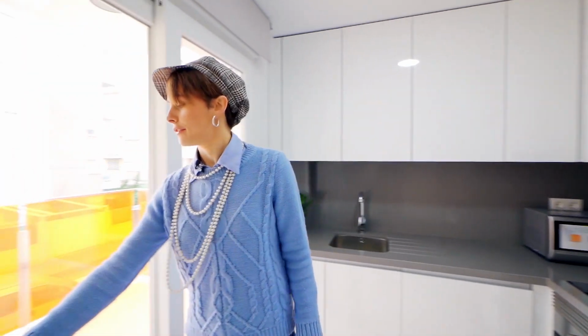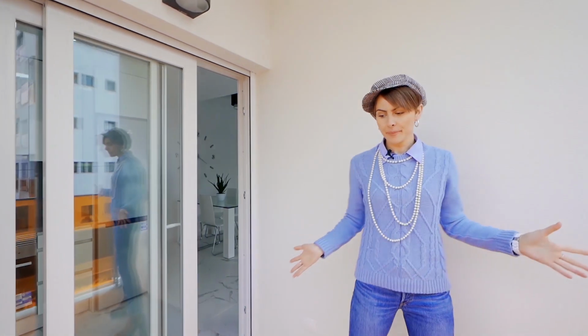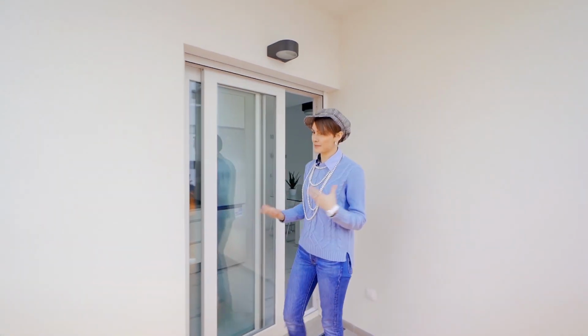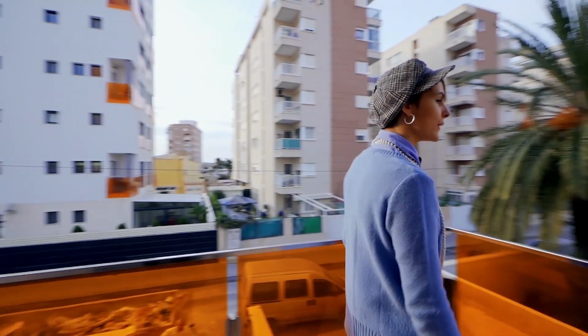And over here we have the balcony. This is an example of the balcony. It's approximately 8 square meters. You can put a little table here, have some coffee during the day. Also, the sun hits in this direction during the day. Have some nice views, very calm, peaceful, there's no noise.